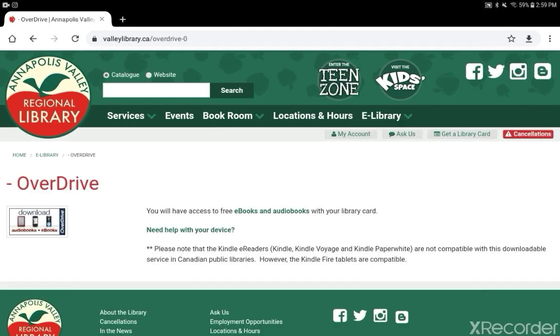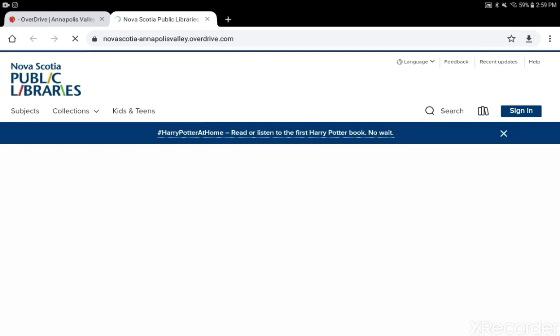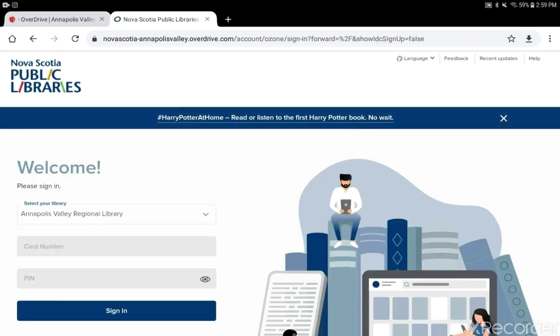Now you're going to click on ebooks and audiobooks. That'll take us to this website, which is their Overdrive website, and it's actually the e-catalog for ebooks. So I'm going to click Sign In so that we can access them. So here it asks me to select a library system, and as you can see, I've already selected Annapolis Valley Regional Library. It's now looking for my card number and my PIN number.